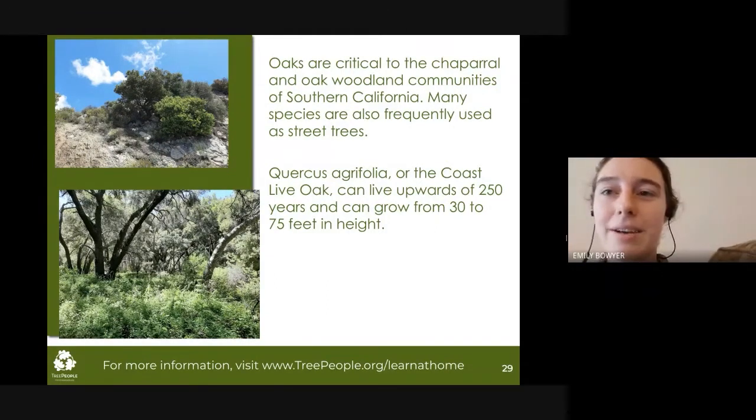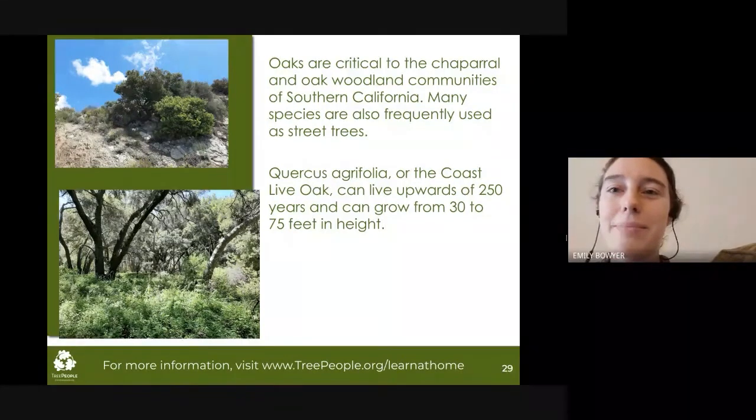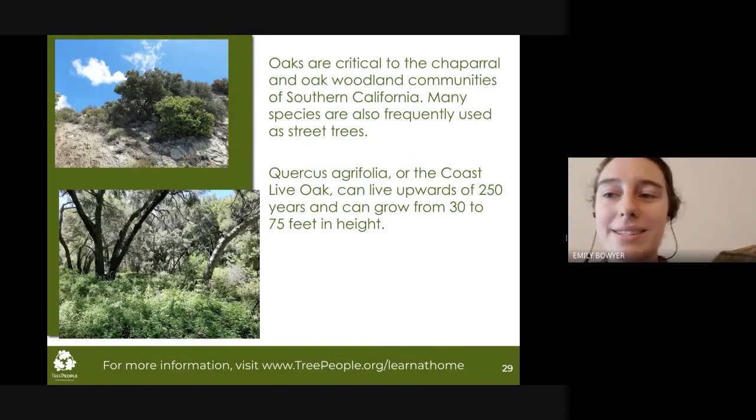And so these two pictures are kind of representing that. And what's very cool about the coast live oak is just how variable it can be in its growth pattern and size. So on top, you can see this is a chaparral community here, and it's fairly tall, but that's because it's growing right into what looks like some sandstone. Versus on the bottom picture here, this is much more oak woodland, and you can see just how much taller the tree is. And also that's partially because, one, it's not growing into pure stone, and then also just off camera, there's a little creek going there.